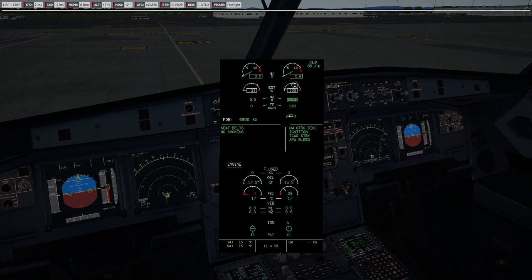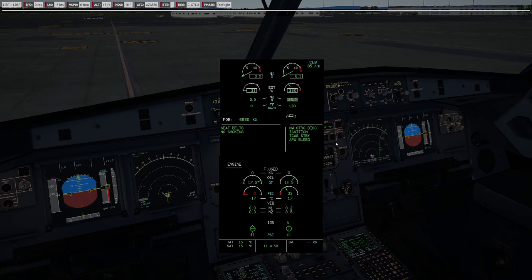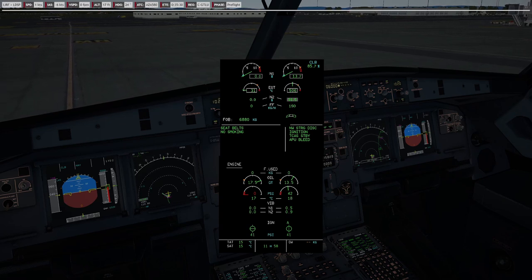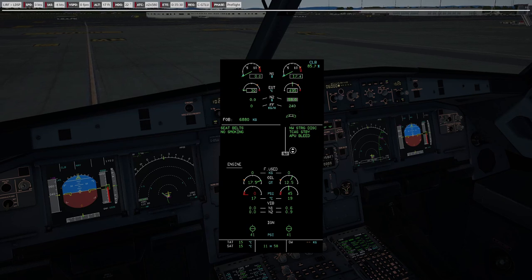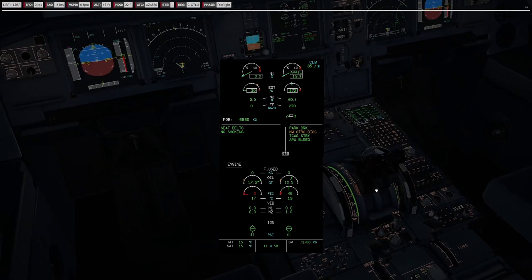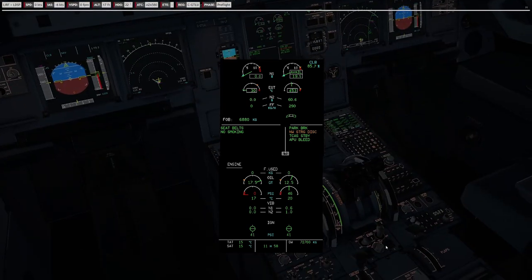24% fuel flow and EGT rising. Traffic. Good start, engine number 2. And we set the parking brake. Engine 2 is available. Can reset the chrono. Start engine number 1.